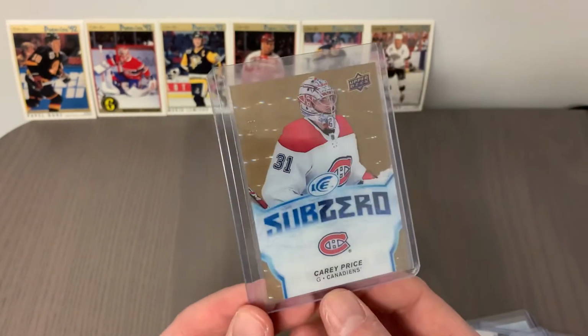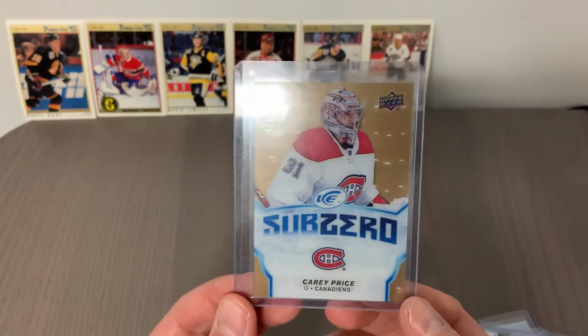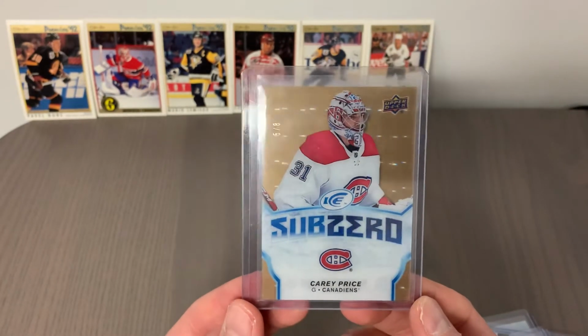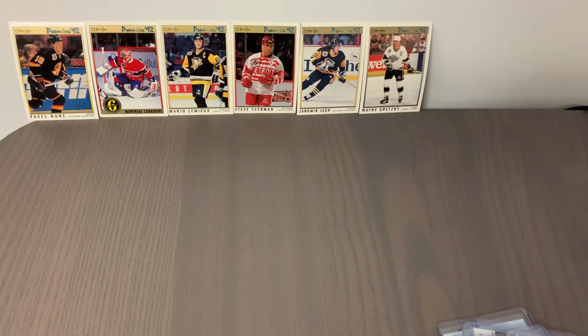It'd be interesting to hear what you think in the comments. If you have any thoughts on what I should do with these sorts of cards, if I should grade them or just hold them raw, given the sensitivities of the blue and, in this case, the gold backgrounds, I'd love to hear from you and see what your thoughts are.